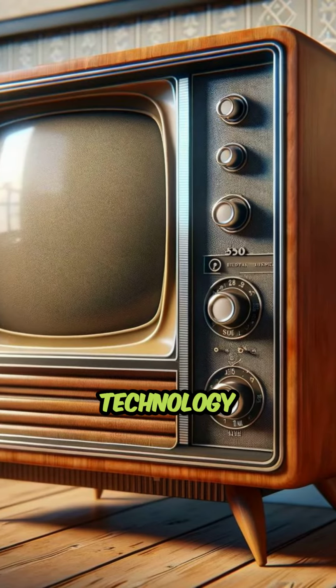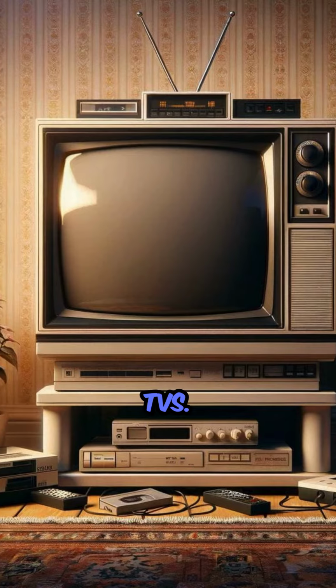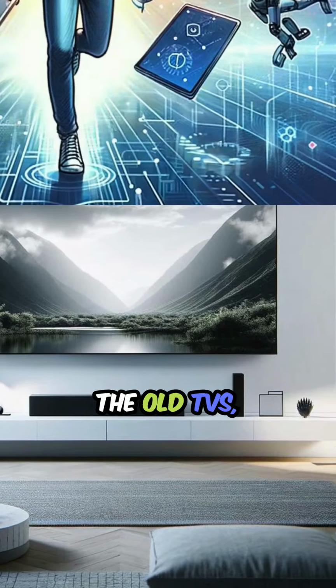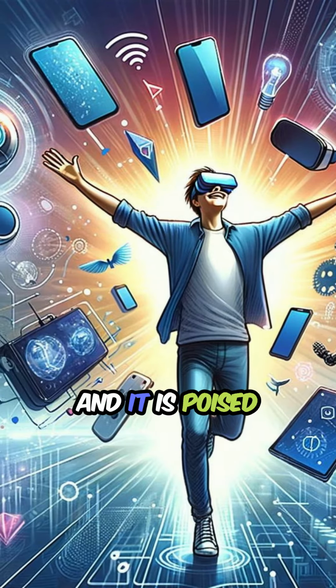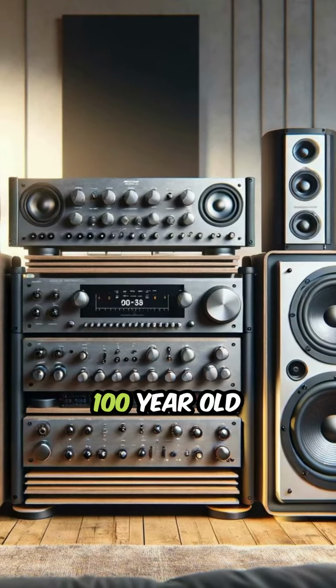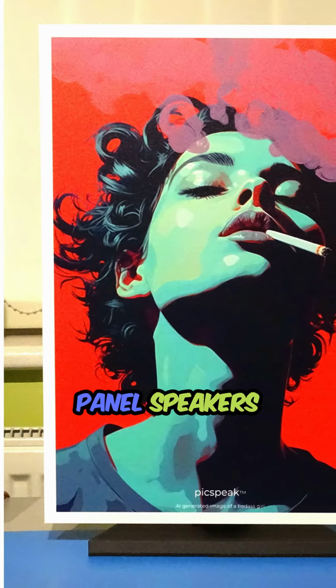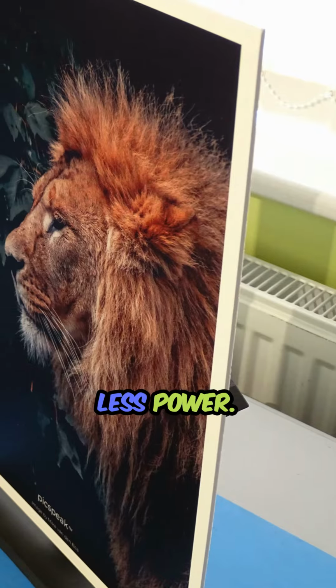Imagine if technology never improved and people still only had old-school TVs. The same way flat-panel TVs have replaced the old TVs, a revolution in the audio industry is currently happening, and it is poised to replace the 100-year-old design of old, big, bulky, and heavy speakers with new, modern, and improved flat-panel speakers. The new flat-panel speakers produce better quality sound, are much louder, and use less power.